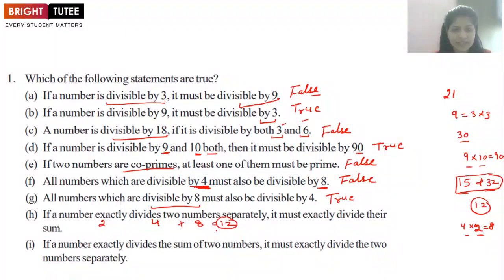So yes, 12 is the sum and it is exactly dividing. You can take up other examples, so you will get the same answer. So this is going to be a true statement. The last statement: if a number exactly divides the sum of two numbers.